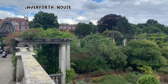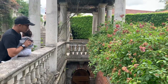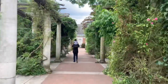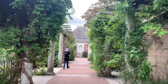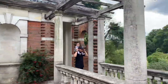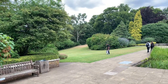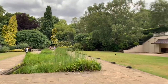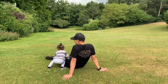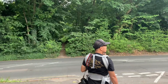I'm standing on the bridge connecting the east and west part of the pergola. I could just imagine how gorgeous this place is in spring when all these wisteria plants are in full bloom. We took our exit via Inverforth Close.